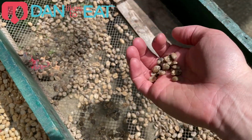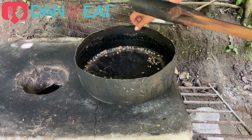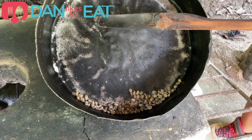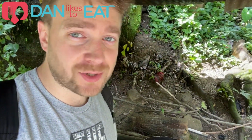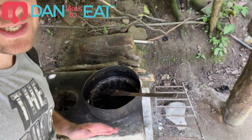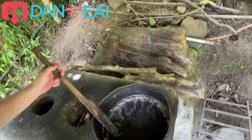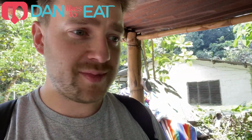Raw, okay. They're just kind of brown. Yeah, so the coffee that you just drank and the one that you just bought, it was roasted in this pot. Oh my God. So we're doing this coffee tour on this coffee farm. I just drank some coffee that was literally roasted in this pot over this fire right here. Check this out. It's a wood burning fire. I'm just in awe.